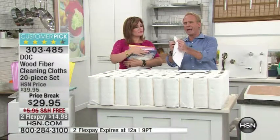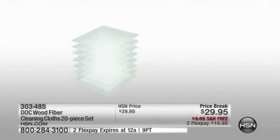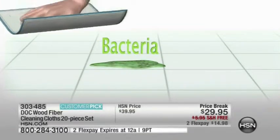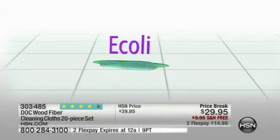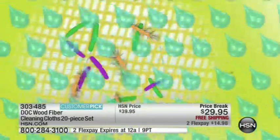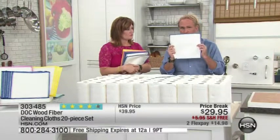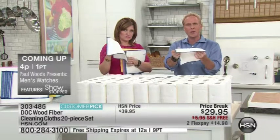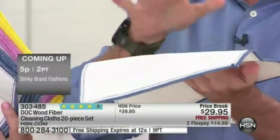When we cut one of these in half, you see that there are not one, but two, but three, but four, five, six, eight layers of wood pulp fiber. And what that does, that picks up all kinds of dirt, bacteria. They're super absorbent, so they get all your spills. But when they get things that are bad for you, like salmonella or E. coli, well, in independent laboratory testing, they rinse 99.9% free of all those germs and bacteria. And that's why they're never, like a sponge, ever going to smell. When you get them home, they're kind of crisp and a little bit stiff because they have a little cornstarch in them. But the second you get them wet, that's when they soften up, and that's when they become the best cleaning cloth on the planet.